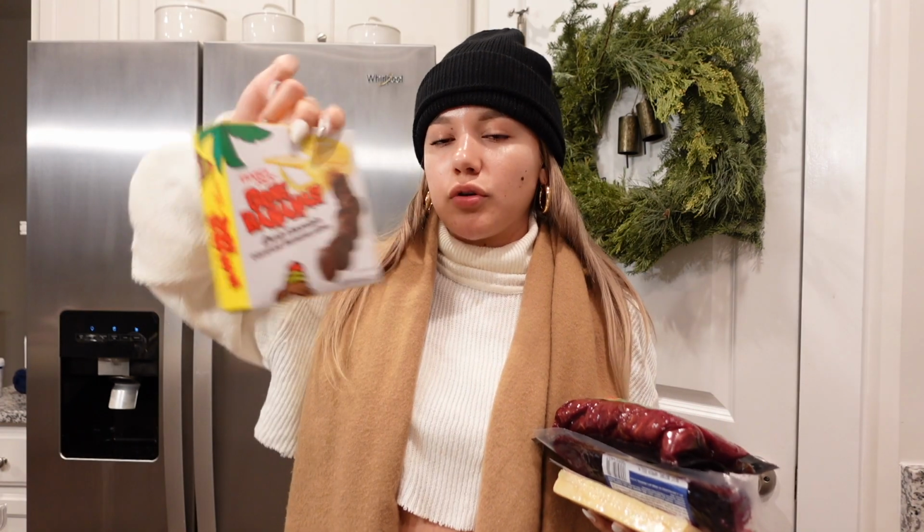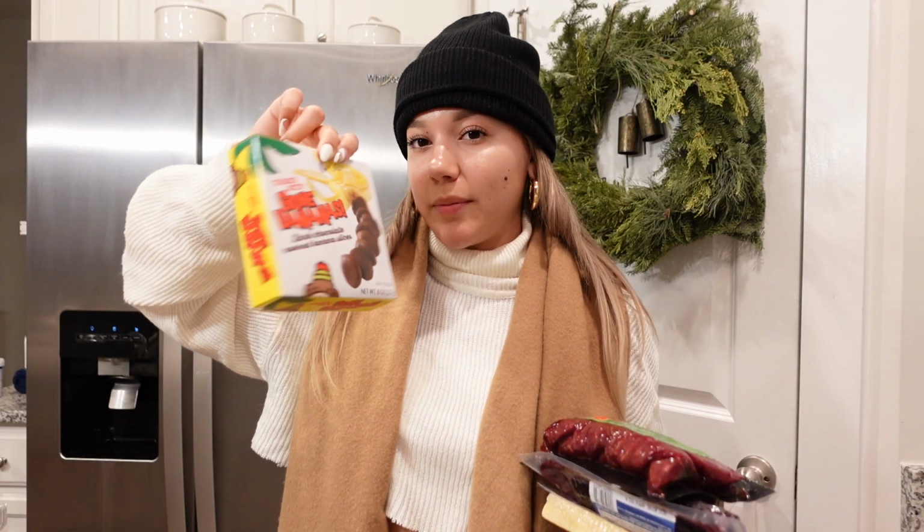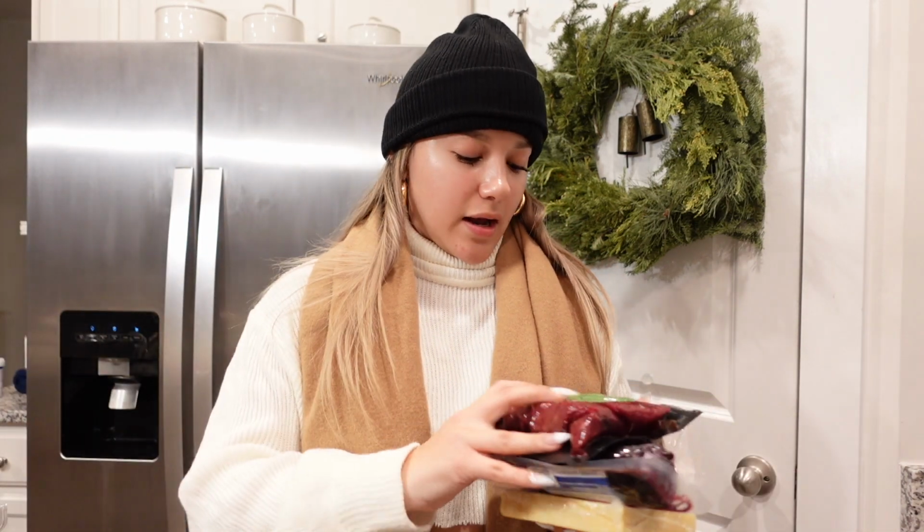Got my favorite ice cream. These are the Gone Bananas. They're basically just chocolate covered banana slices. They're so yummy. I love having a few of these after dinner. Then I got carne asada.